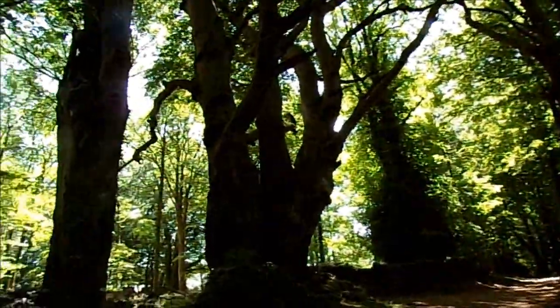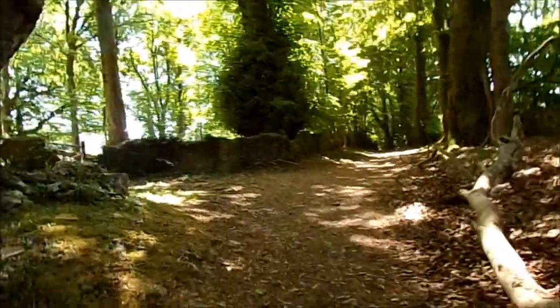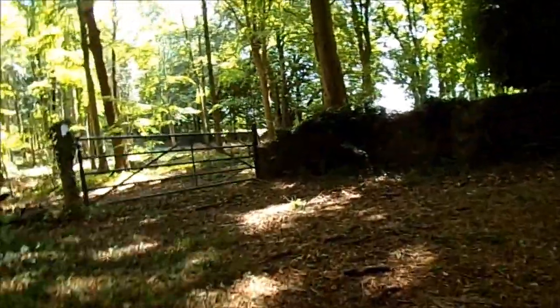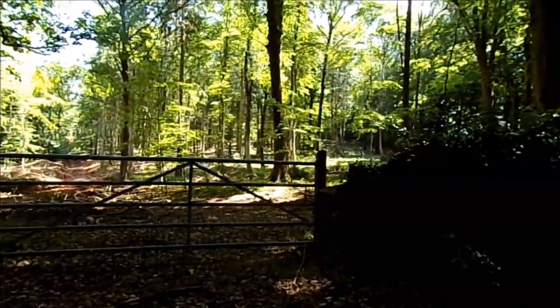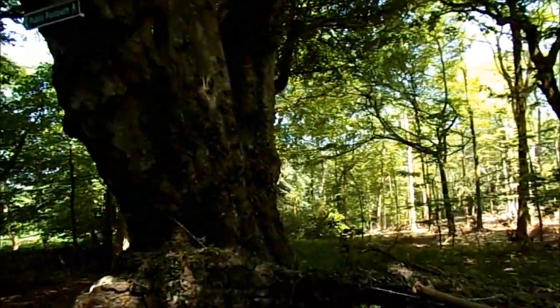Look at that. You see this wall here? Do you know why it's so significant, this wall? Because it's probably part of the Mendip Lodge estate. He had 1,000 acres. The Reverend, the Reverend Dr. Whalley. He had 1,000 acres.